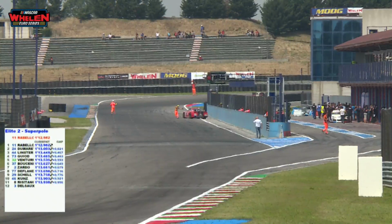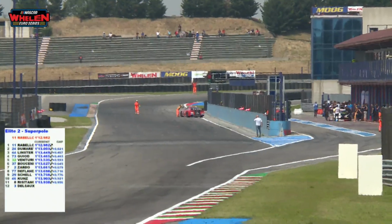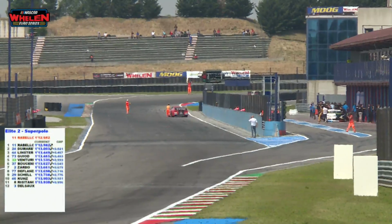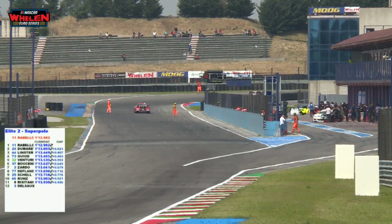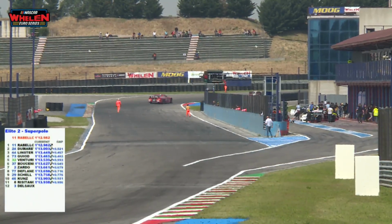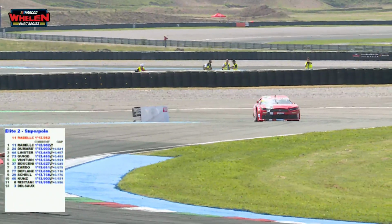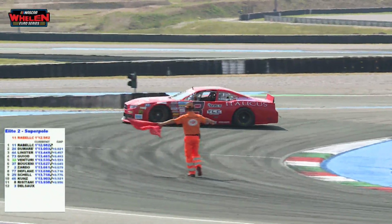10th quickest 46, Justin Kuntz with his Ford with a 1 minute 13.903. 11th quickest number 8, Nicola Risitano with the Ford, a 1 minute 13.938. And Ulysses Delso, we didn't see do a lap. He got out, but I don't think he made it over the start finish line before the checkered flag came out on his final flying lap after the red flag. So he will line up the number 3 Toyota Camry, 12th quickest with no time at all.